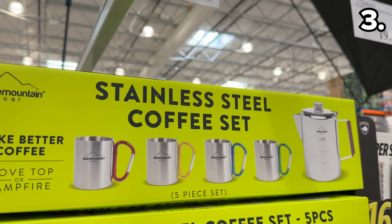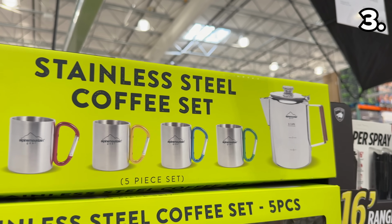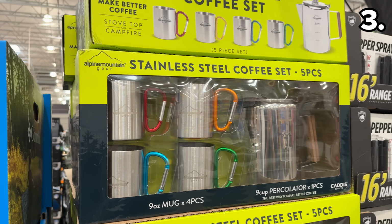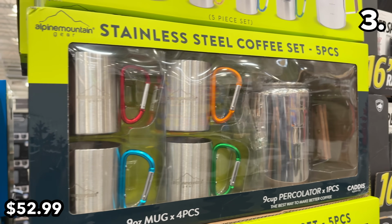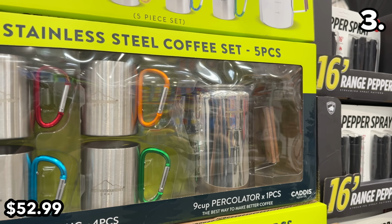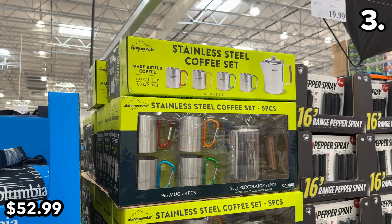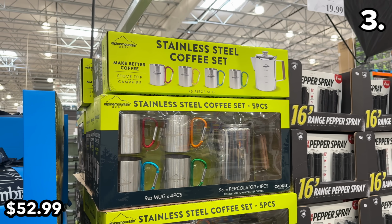Something I've never seen sold at Costco before are these stainless steel mugs and percolator sets from the Alpine Mountain brand, now available at $53. While it is on the pricey side, they look to be of excellent quality, and the mug handles ingeniously double as a carabiner for easy attachment.